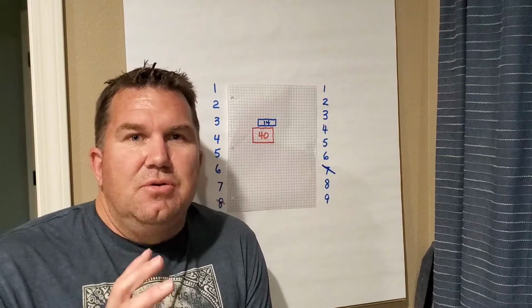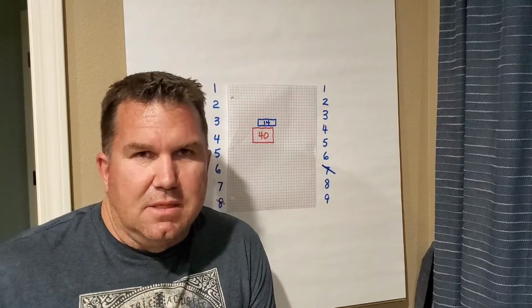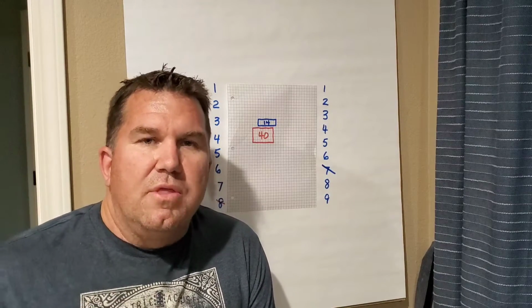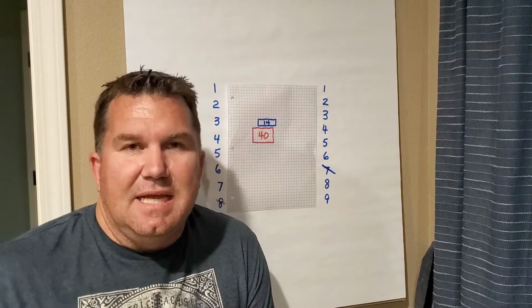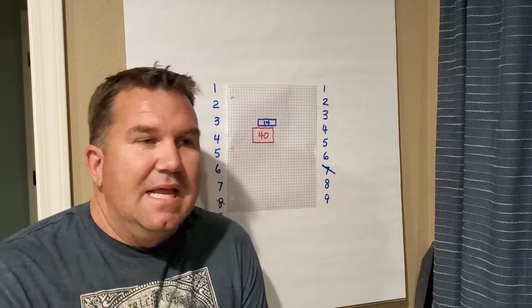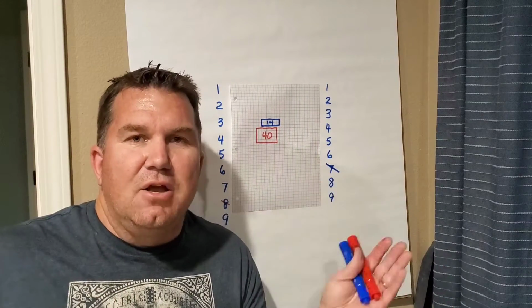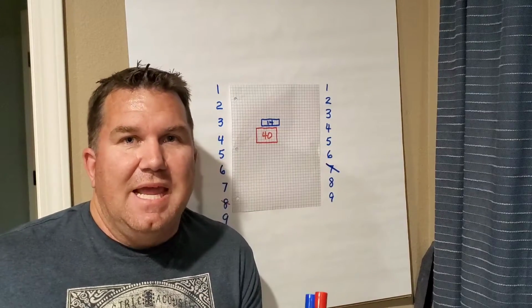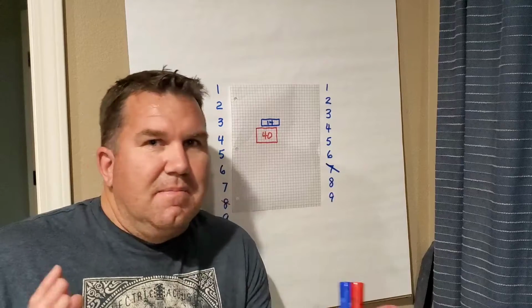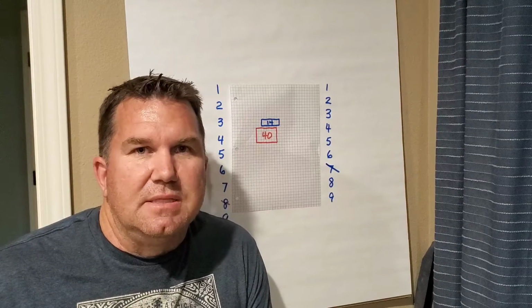The other thing you could do for more advanced learners is take 2 die, roll them both, and say you rolled a 3 and a 6, that's 9. And then you can say 9 times 9 is 81. That allows you to get bigger products and take over more space. So that's the game. Multiplication on a grid against each other makes it a little bit more fun than just cranking out worksheets. There you have it.